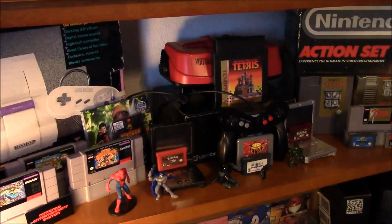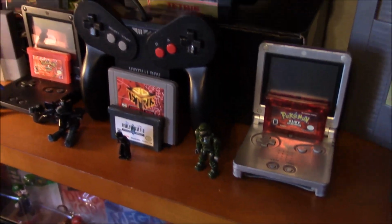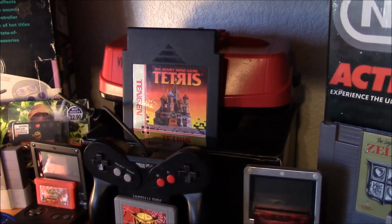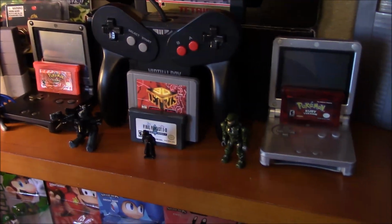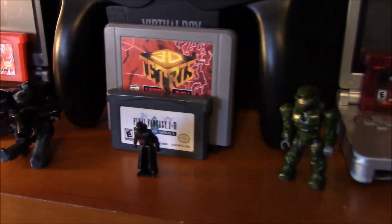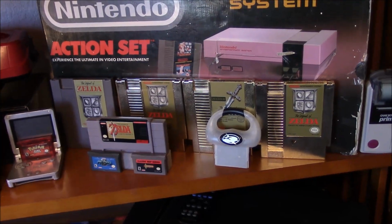Then we come over here, got the Virtual Boy with 3D Tetris. This one I just picked up yesterday, Tengen Tetris. That's like over a $60 game, dude. That was a huge score for me. That was in a huge lot that I got. A couple SPs with Pokemons. The Final Fantasy 1 and 2 right there. Coming over here, another Zelda Super Nintendo game with my little NES Zelda set.